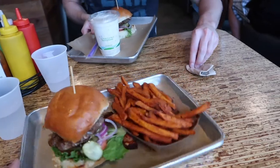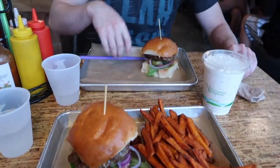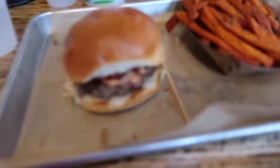Yeah. It's chunky bacon. It's like pork belly. Oh. That's what it looks like anyway.